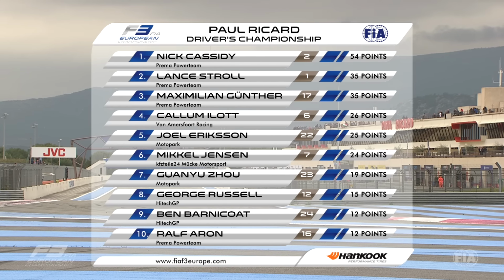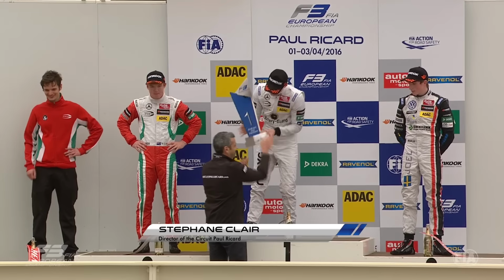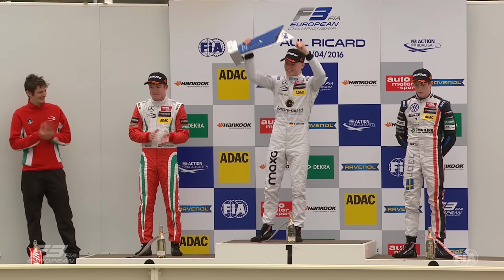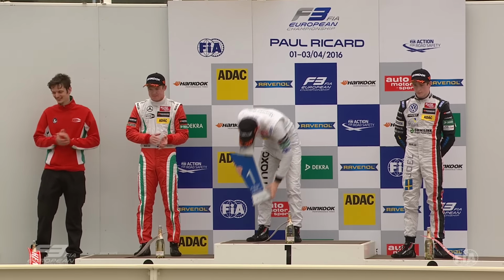In the Drivers' Championship, Nick Cassidy leads with Lance Stroll P2. Stefan Clare, then the director of the circuit here, makes the trophy presentation to Maximilian Günther.